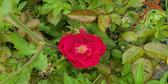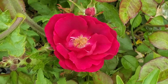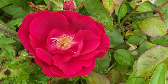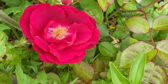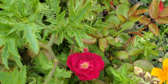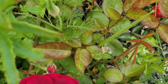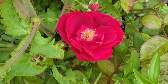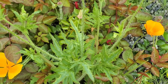And here we have a landscape rose. I believe it's actually a ground cover rose. And the camera is not picking up the right color. It's actually kind of a hot fuchsia pink. And it's supposed to be a red rose, but I have noticed that often, I believe it's more pink in colder weather, and we've had such a cold spring that I'm not too surprised that it's not a more red tone.